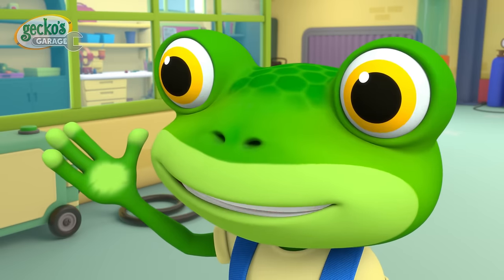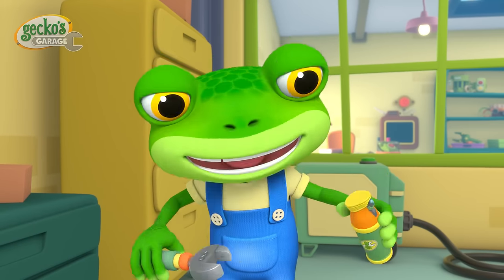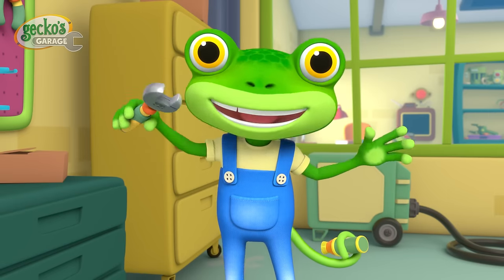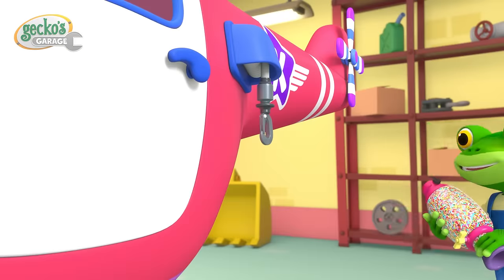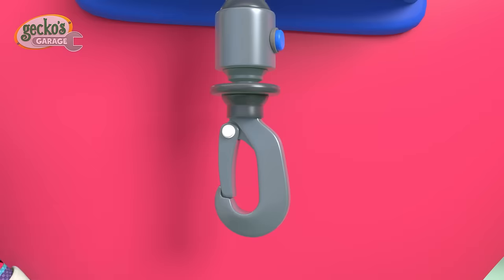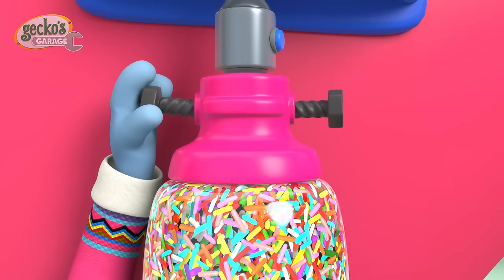What tools do we need? Wrench? Spray paint! Gecko's garage, time to fix. Gecko's garage, let's fix this! Let's swap your grabber for this toppings device. We'll first unscrew and then bolt it twice.